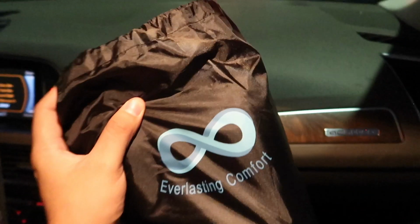So far I really like it because it's easy just to put it in a little bag like this and then just carry it around. I think you can attach these even to your backpack, so you can just bring it in your backpack as well. And like I said, the quality is really good. So right now we're gonna test it.